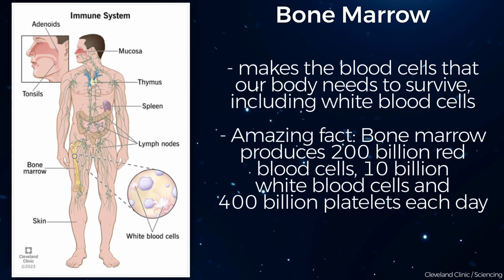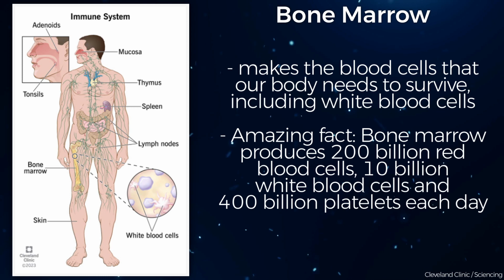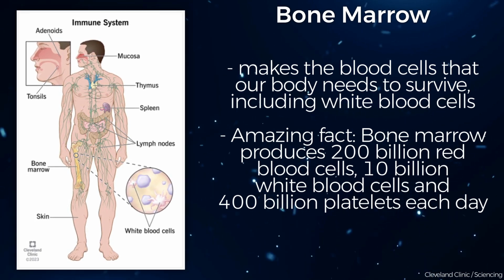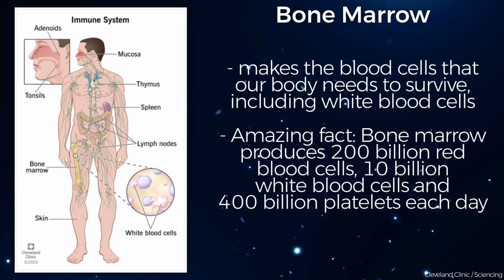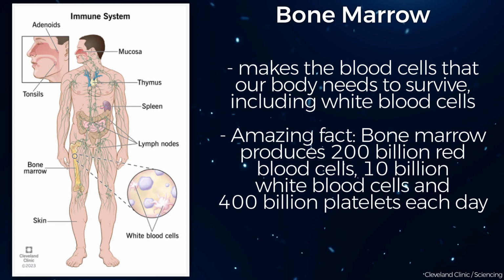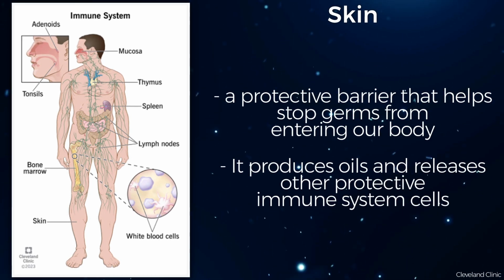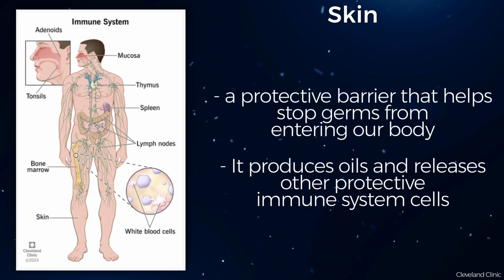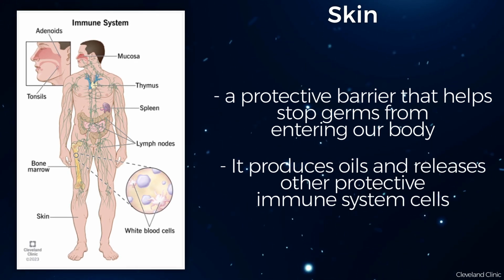Bone marrow makes the blood cells that our body needs to survive, including white blood cells. Amazing fact, bone marrow produces 200 billion red blood cells, 10 billion white blood cells, and 400 billion platelets each day. And finally, skin is a protective barrier that helps stop germs from entering our body. It produces oils and releases other protective immune system cells.